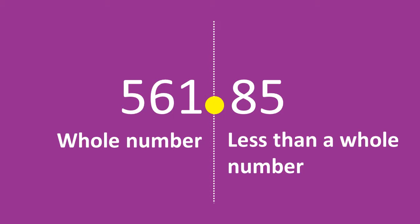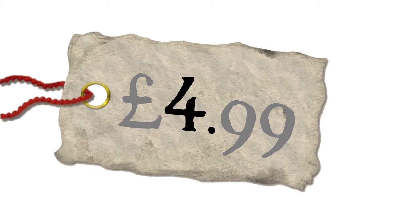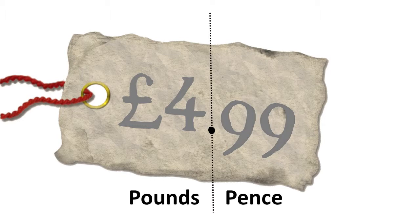The most common use of decimals is when you look at the price of something. Every number before the decimal point is a whole number, in this case pounds, and everything after is pence, and the decimal point separates the two.